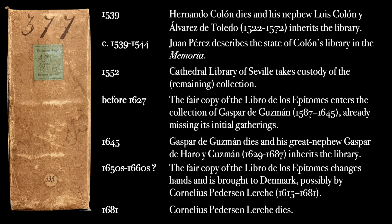Not only was the manuscript already separated from the rest of Colón's collection by 1627, if not earlier, but also the first few gatherings were already lost while the manuscript was still in Spain, along with the connection to the famous library of Hernando Colón. So the beginning of the manuscript has been missing since the manuscript was in Spain for about 4 centuries.